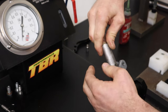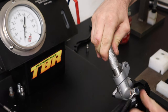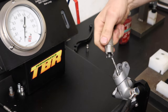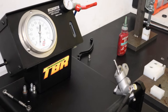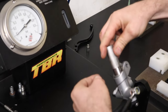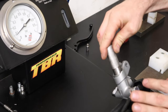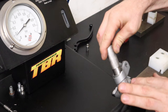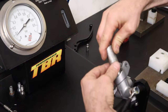So we do this on this test rig. Screw this down. This is pushing the piston into the master cylinder. Then we put air onto the system, compressed air. So on a true racing master cylinder, everything is hand calibrated, so you get that piston height set exactly where the hole is from the reservoir. So as soon as you press the lever, you start pressurizing the system and you're braking straight away. There's no slop in the system.